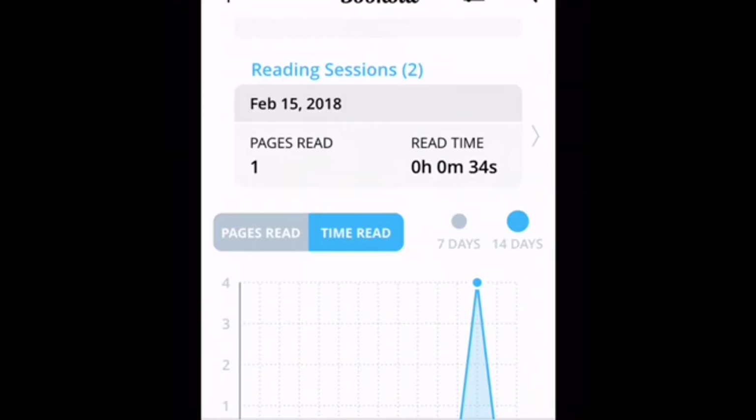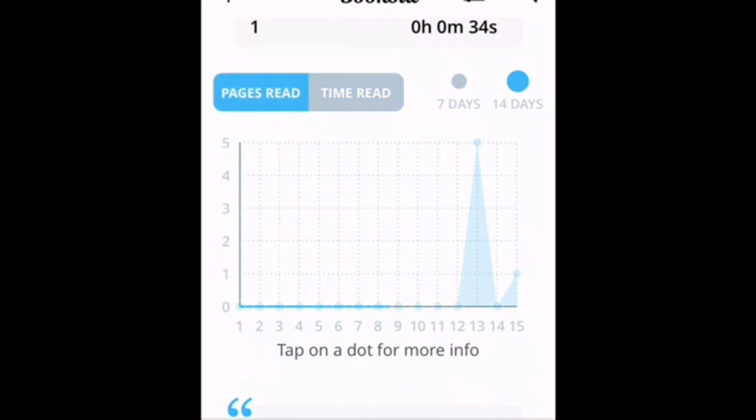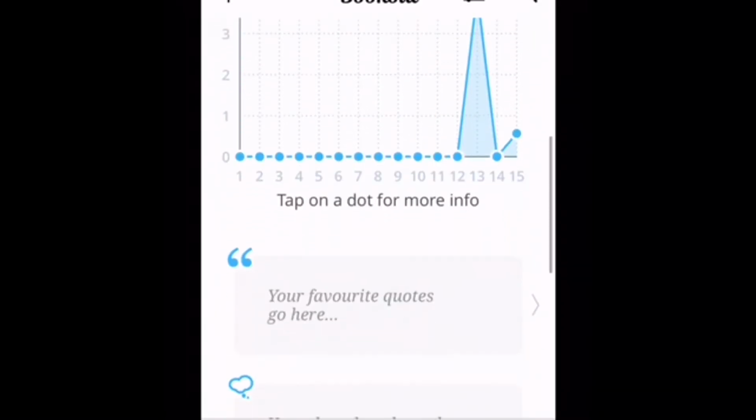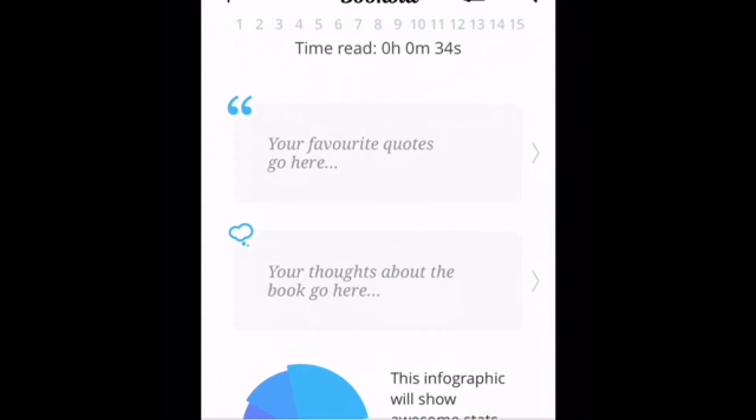It'll show you your most recent reading sessions, and if you go down here, there is a bar graph where you can choose pages read over the last 7 days or the last 14 days, and it'll show you your progress. Or you can choose time read over the last 7 days or last 14 days, and it'll show you your progress. And you can tap on each dot to see the information. Down here, you can also add quotes or thoughts about the book.